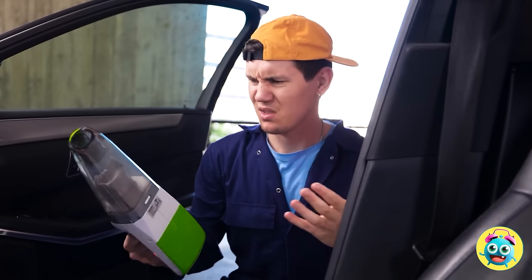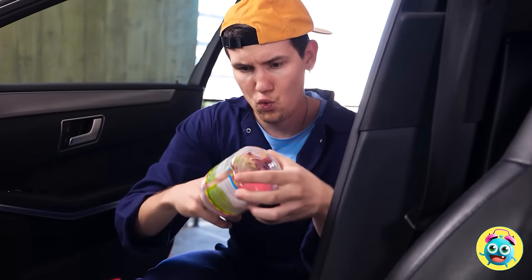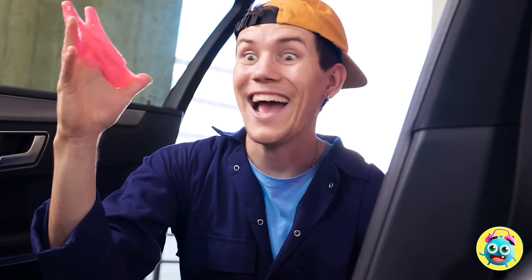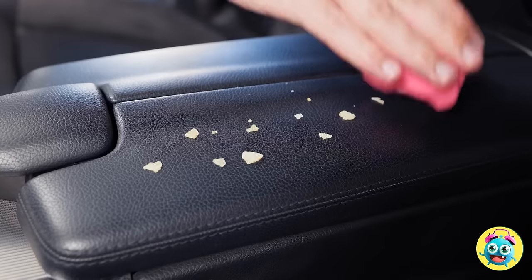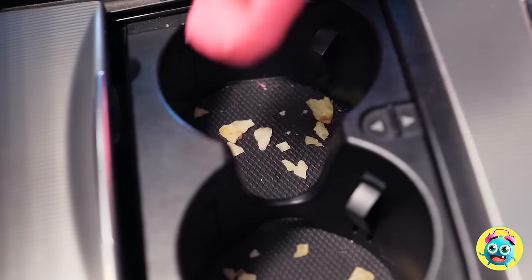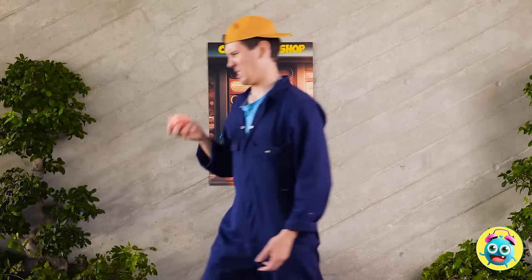Bummer. What's in here? I think I've seen this before. Yeah, it's car putty. It's super sticky, which is just what I need. Crumbs, come to Papa. Who needs a vacuum when you have this? Awesome sauce. Just a few more stragglers here, but it's no problem. No crumb is safe with this thing around. How do they even get up here? Done! Ugh, it's like a crumb hairball.